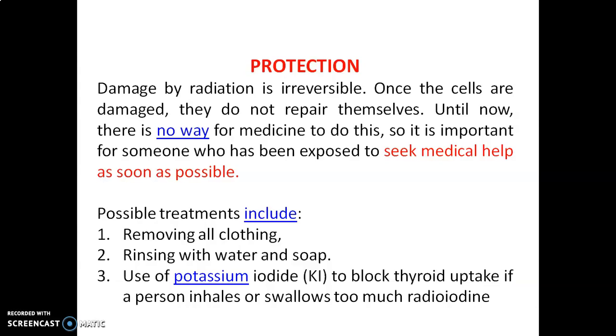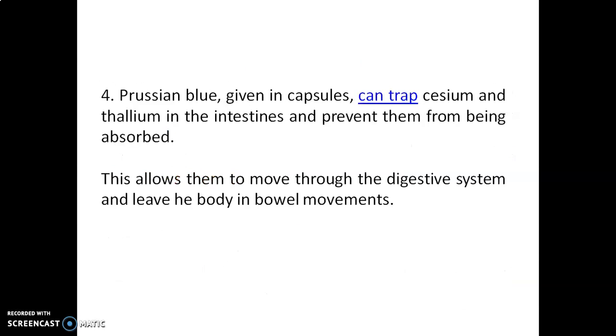Possible treatment includes removing all the clothes, because contamination can be prevented that way, rinsing with water and soap, and even use of potassium iodide to block thyroid uptake. If a person inhales or swallows too much radioiodine, we can protect the thyroid gland. And Prussian blue in a capsule can trap cesium and thallium in the intestine and prevent them from being absorbed. This allows them to move through the digestive system and leave the body in a bowel movement, because we know GI damage can occur because of radiation poisoning.